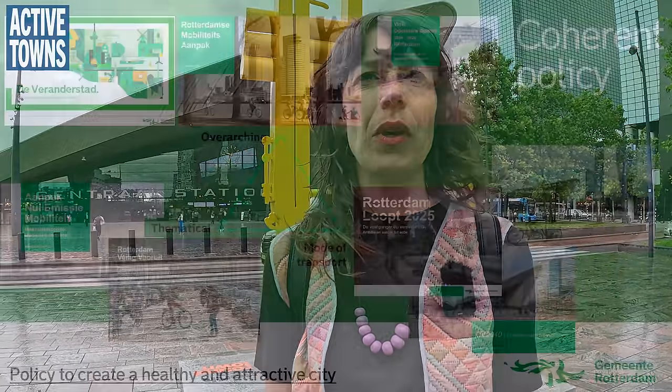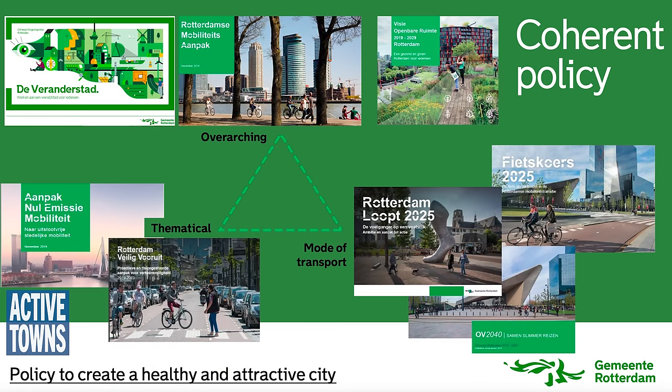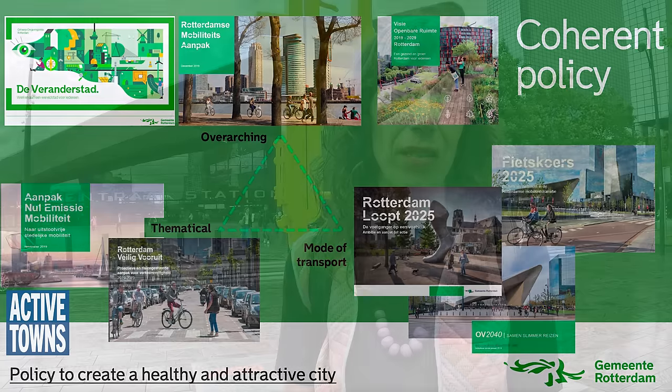Well, over time, we learned, because there were few people living in the city center to start with. So after, let's say, 6 o'clock in the evening, it was so quiet, and we wanted the city to become more lively, and we need people for that. So we started to recreate and rethink our plans and visions and ambitions, where we started to put people more at center.